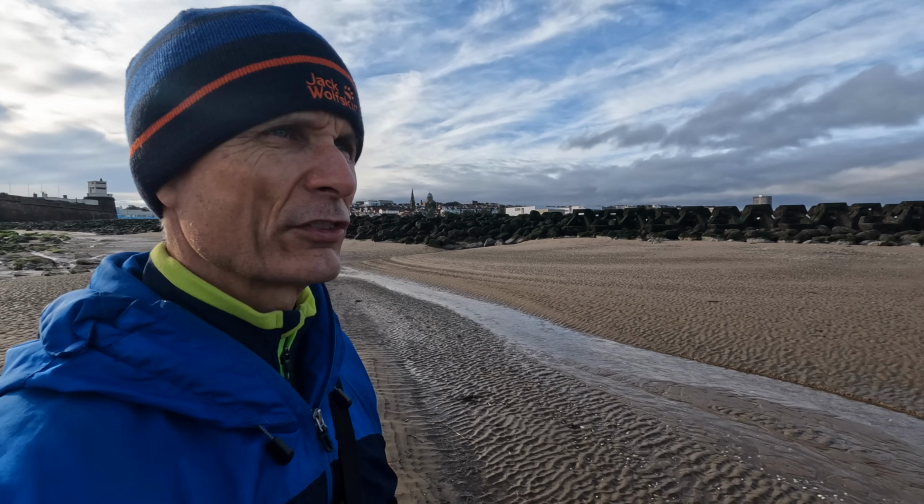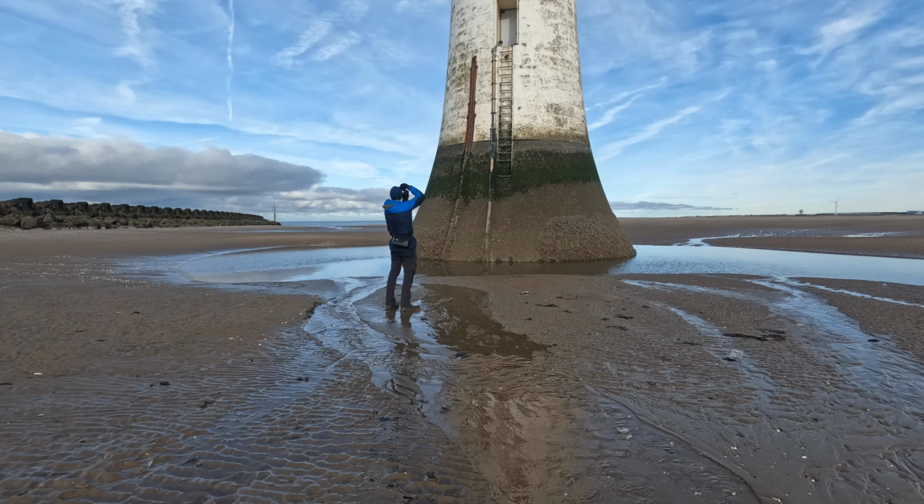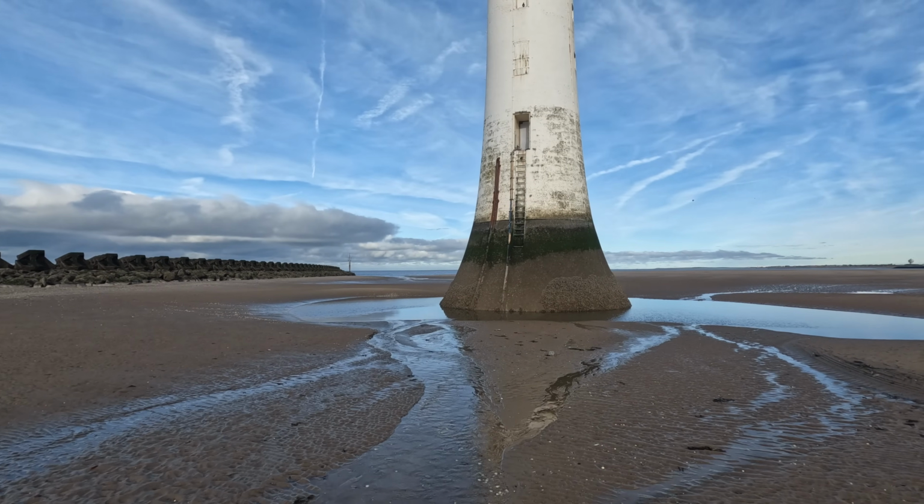Now I have to get considerably closer. I need a longer lens. I've only got the 85mm with me as the longest, so let's just have a little look-see and see how close I can get before disappearing into some soft sand.